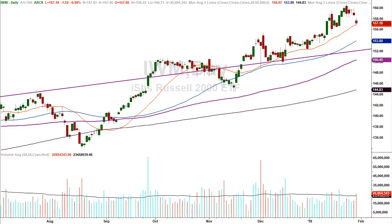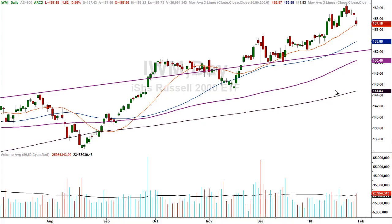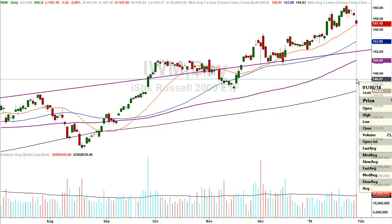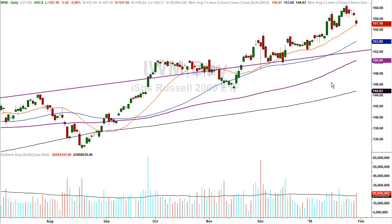What we did today on the IWM on the daily chart was come in to the 20-period moving average, which is where we found support. The other area that we found support, so there were two reasons why we found support in this zone today, was this green candle low, which coincided for the most part with the lows today, right in that zone here. So the green candle low came in at 156.55 and the low today was 156.73, just above that green candle low. And it makes sense that we found support right above that green candle low, and the IWM closed above the 20-period moving average today.